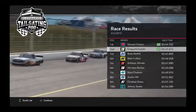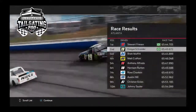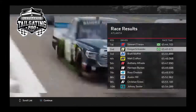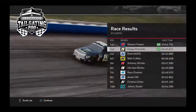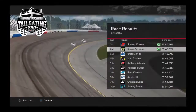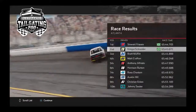Oh, we tried to block him. I about put him in the wall doing it. He was coming on so much faster than what I was. I couldn't make the move in time. Come home in second, but man, that was a tough one to lose there. In the final corner of the race.